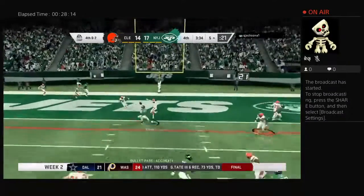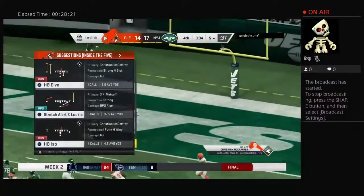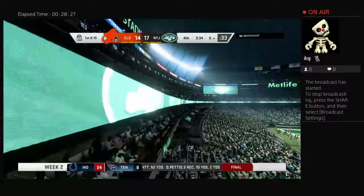Breeze now to throw. And that is incomplete. Boy, it looked like he had it and dropped it. And it'll be a turnover on downs. Boy, you talk about not playing it safe. Why were they going for it there, Charles?